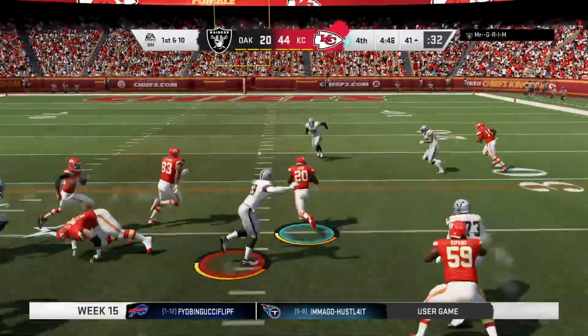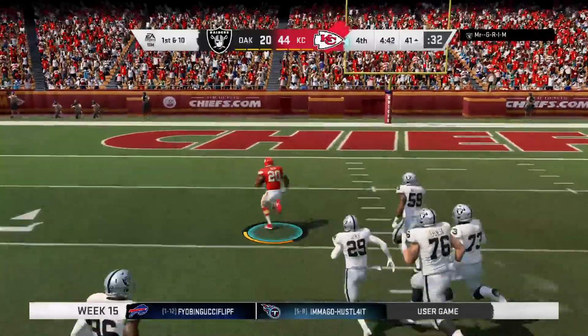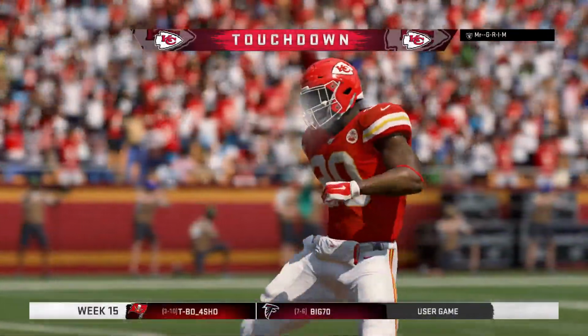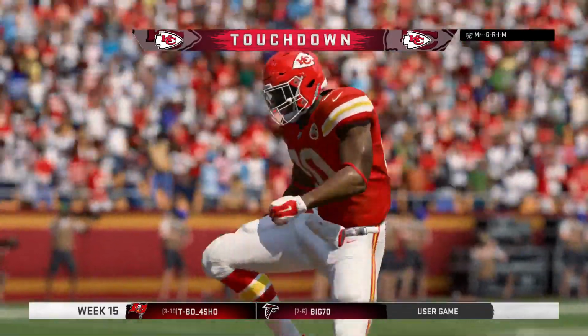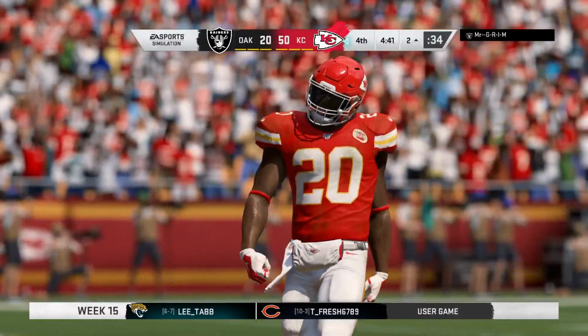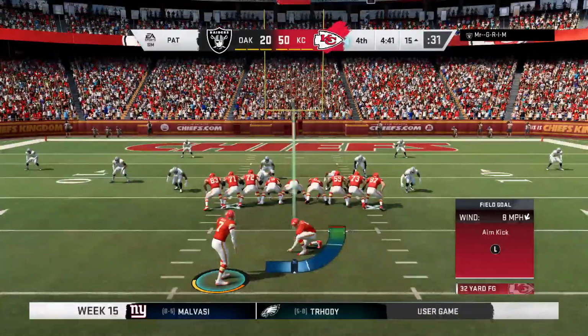On first down, Akers. He's got the first down here inside the 30. Look at this, middle of the field, a breakaway. And all the way in for a Kansas City touchdown. A great play there. 41 yards. And the Chiefs take advantage of the turnover and put up 6.